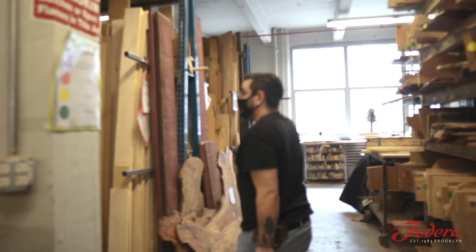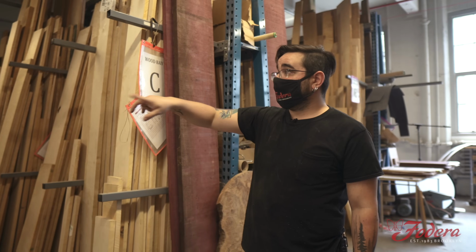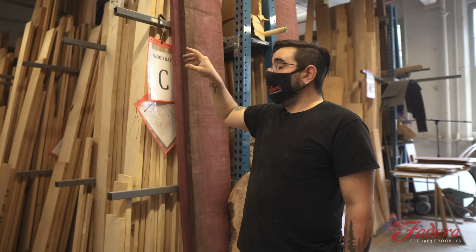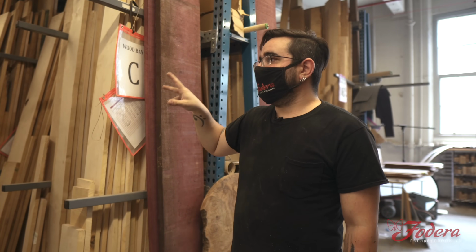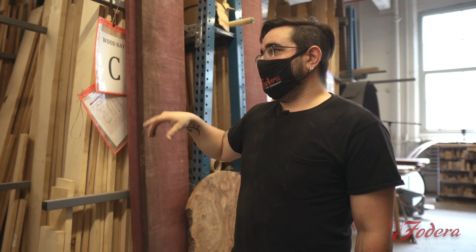As we come through, over here, we have neck materials. We have hard rock maple that we'll get in large shipments, and then we'll let that shipment sit as we're working through the next one. Generally, it sits at a minimum of a year in the shop.